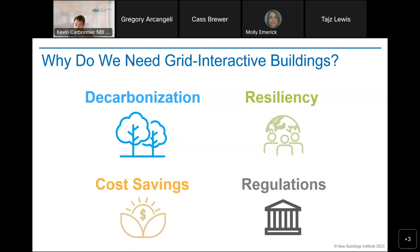Some energy codes are requiring smart thermostats. Some building performance standards in New York and in some other places are going to start requiring, or limiting, your carbon budget. So when you use energy to reduce your total carbon emissions footprint is actually going to help you meet some of these regulations. And then lastly, there's also some self-imposed regulations.